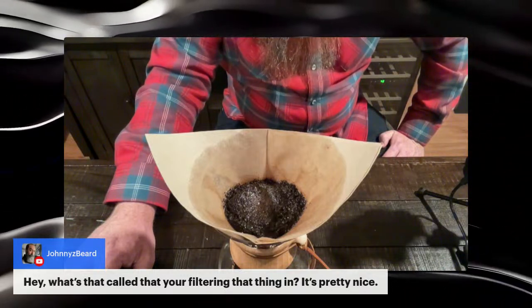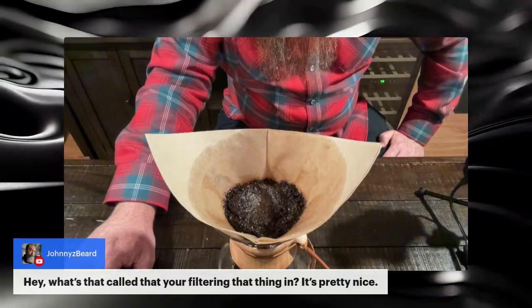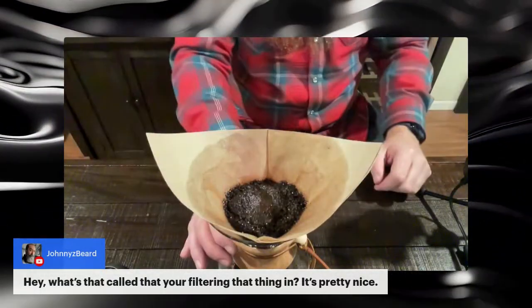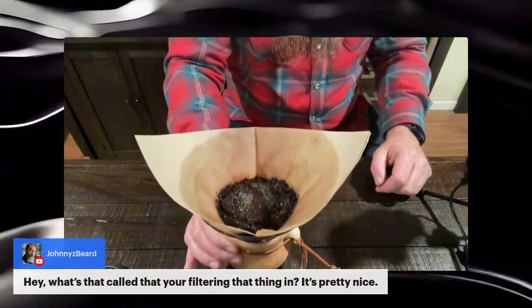What's that called that you're filtering that thing in? It's pretty nice. Are you talking about this? This is just a paper filter. It's designed for the pour over, the Chemex pour over.